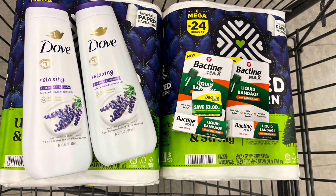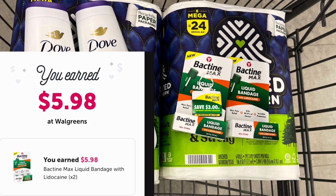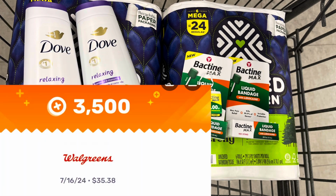But they are these liquid bandages. They're $8.99. So 2 will be $17.98. I have a $3 hang tag. I'm going to pay $14.98, get back a $5 register reward. Then I'm going to get back $5.98 on Ibotta. That's $2.99 for each of the bandages. Plus, I'll get back $3.50 from Fetch for buying 2, makes those 2 just 50 cents.